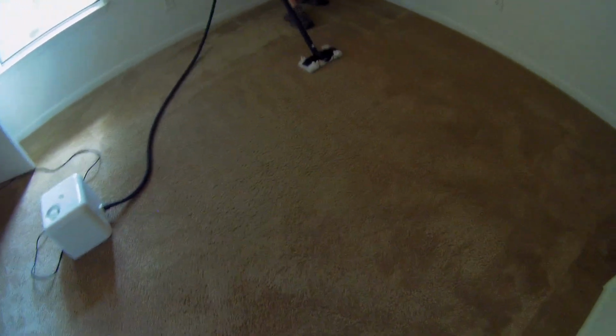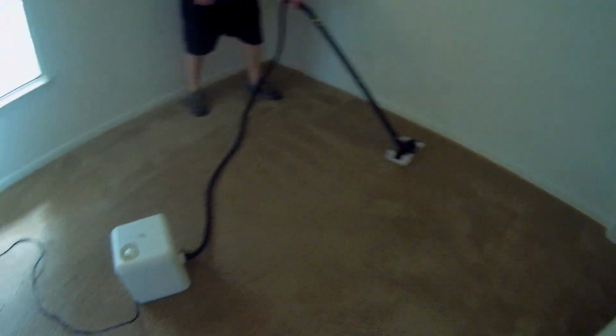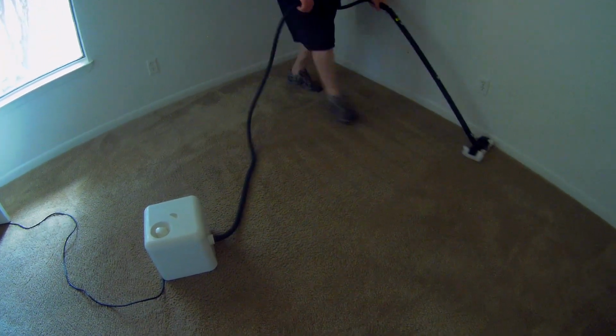Move that forward about a foot. Don't pick it up, just slide it. It's got wheels in it. Well, for being 195 degrees outside, it's starting to look like it's getting a little cloudy.